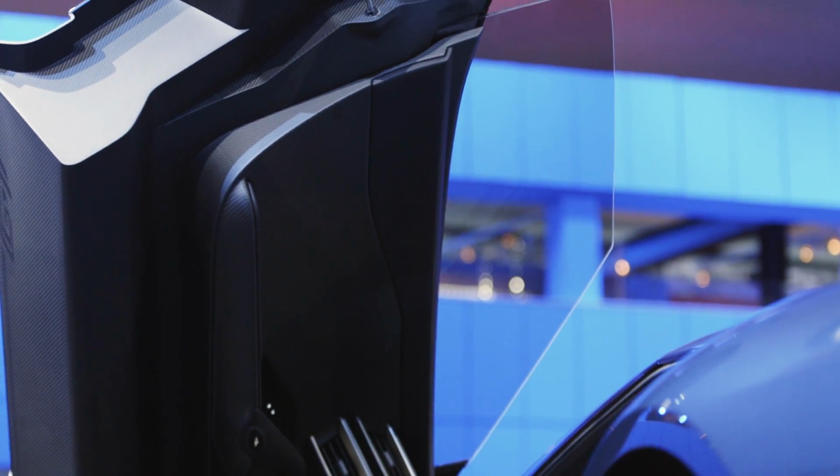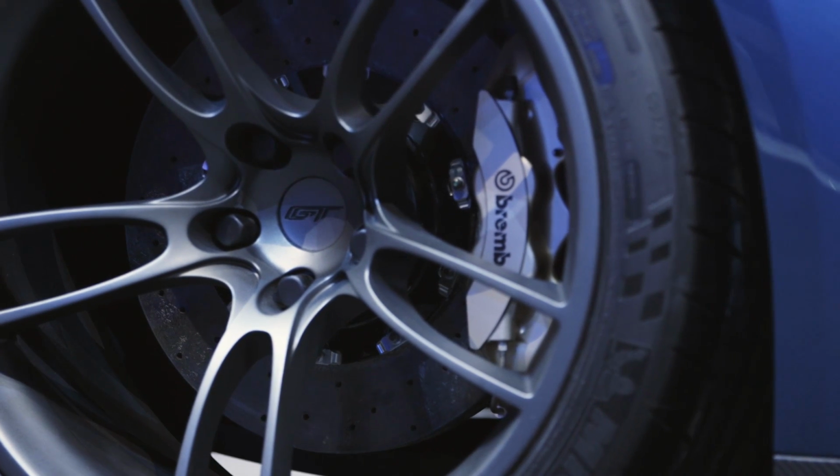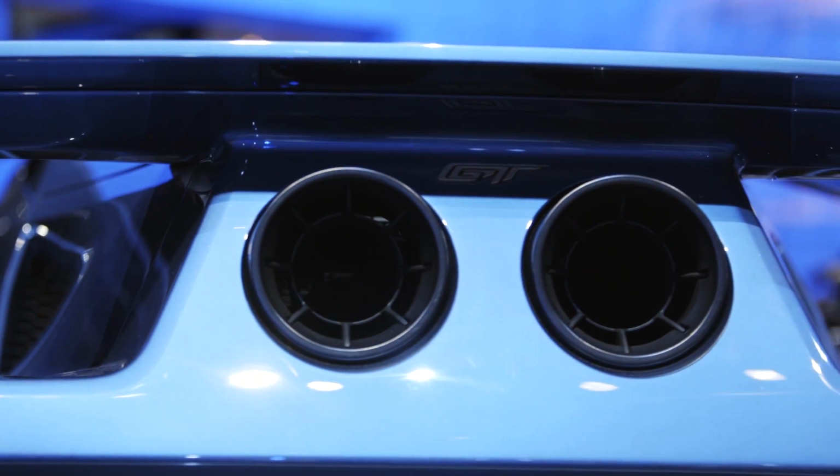It has scissor doors, it has deep cuts on the side, almost looks like a Lamborghini from some angles. And then on the back you have these twin tailpipes, these enormous tailpipes that are set between the tail lights. From every angle it's just an incredible looking car.